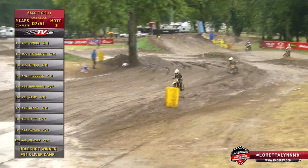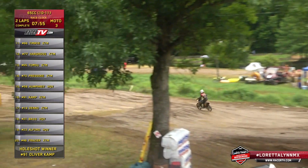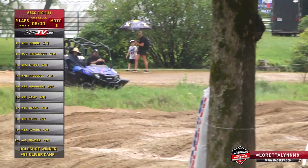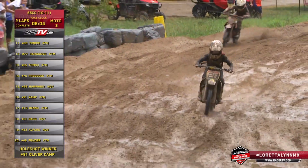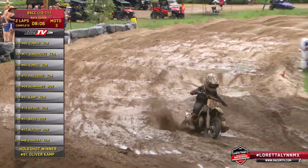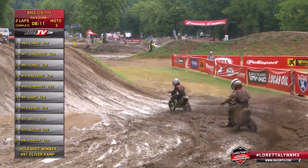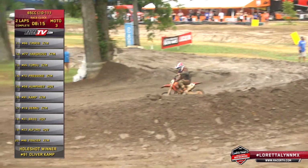Finally see some caution flags flying way back there in the back. Surprised we haven't seen more so far, Rodney. Yeah, no doubt. You've got to hand it to these little guys on these 65cc machines. Not necessarily because of their mud skills, but more importantly, handling this type of course with those deep ruts and stuff like that. That certainly adds an extra challenge too.